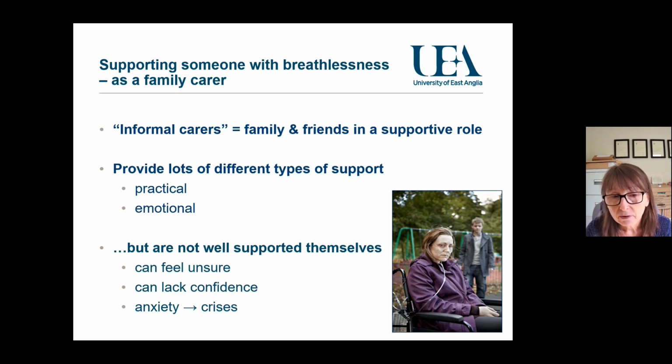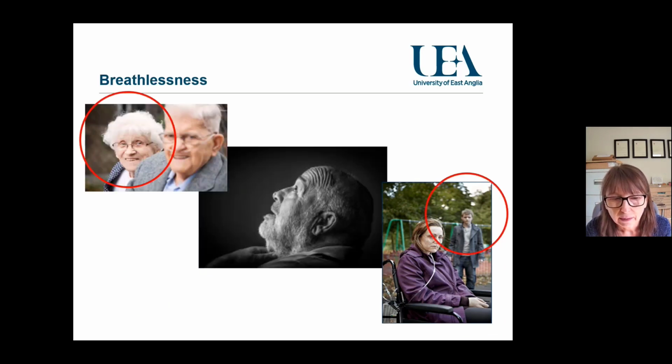But these family carers are not well supported themselves. They can sometimes feel unsure about how best to support the patient. They can lack confidence, and all of that can lead to anxiety in the carer themselves, which in turn can lead to crises. They can panic and dial 999 to get support. So we need to be much better at supporting these carers. And you can see that carers are sometimes quite hidden in the background when we think about people living with breathlessness.